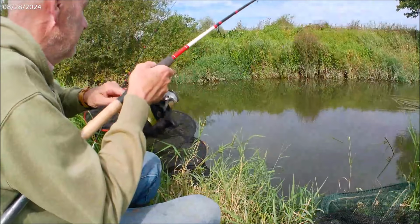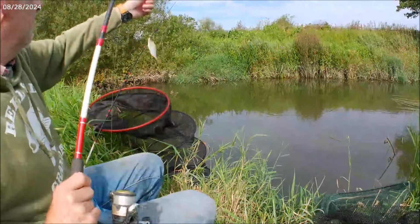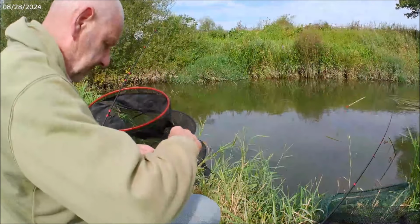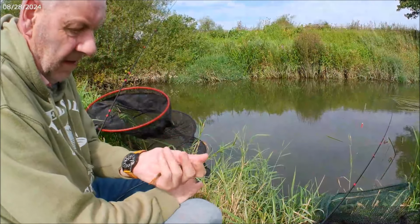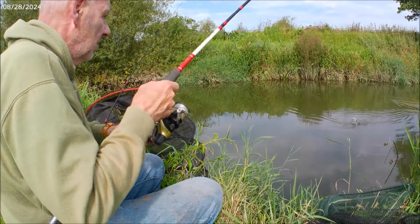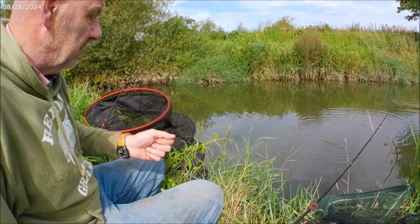Yes. Swinging them over at the moment. If I think I need the landing net, I'll use it, but go. Well, so I've probably had a fish cast at the moment.